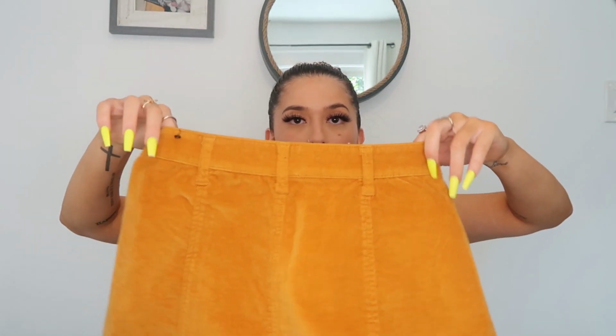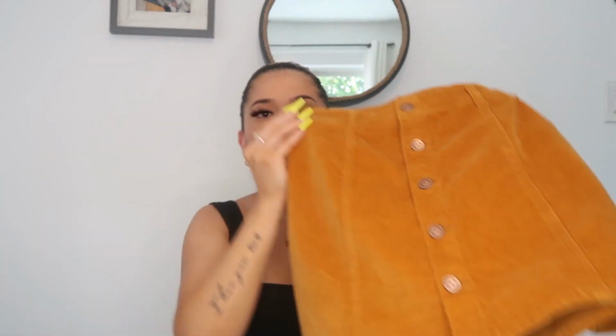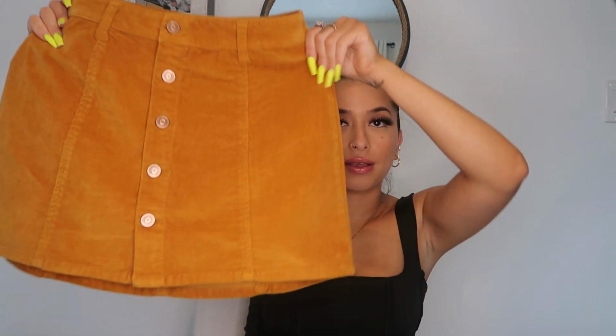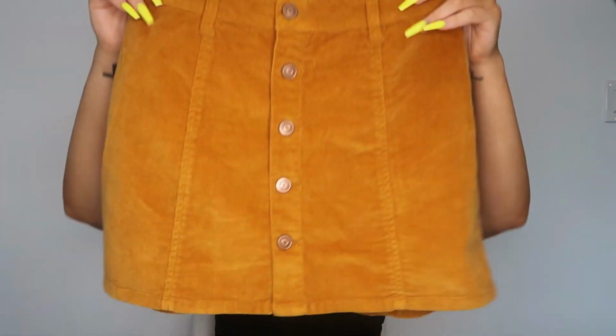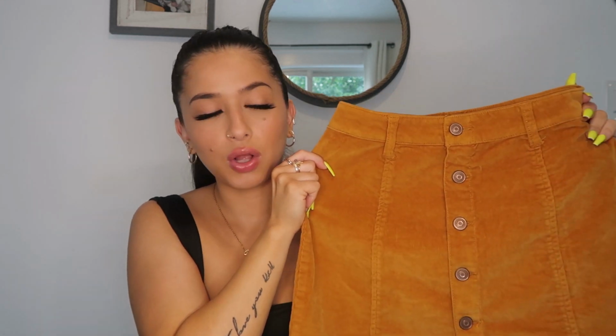Like I said, after having Wolf, I didn't know how much my body was gonna change, and it did change a lot. And usually I would be a size 1, but it is a little too tight on my waist. You guys will see, but how cute is it for the fall? It's so cute. I am in the process of working out, so maybe when I lose the weight, I can properly wear this. But for now, it is a little bit too short because it's so tight, but it's still so cute. Material is super soft. And like I said, it's cute for the fall.